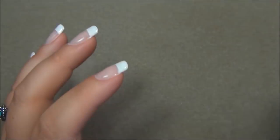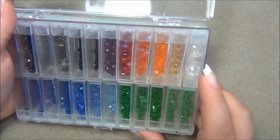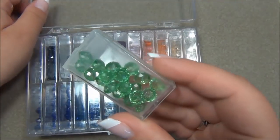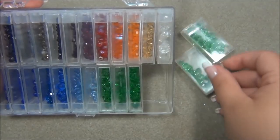There's one, two, three, four, five, six, and seven. This one here has some crystal beads in it. Let's see what's in here. Ooh, very pretty. Pop some out. So pretty. This is my birthstone, peridot. Looks like rondelles.